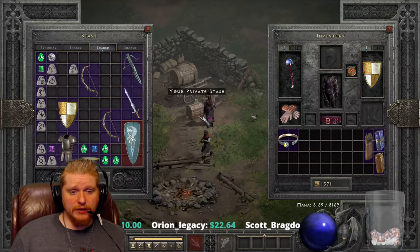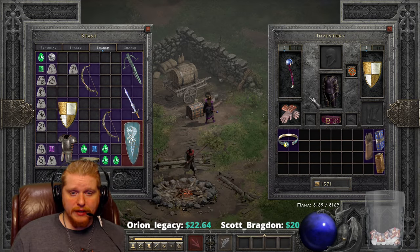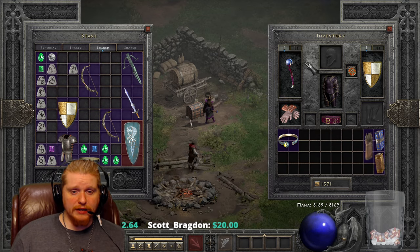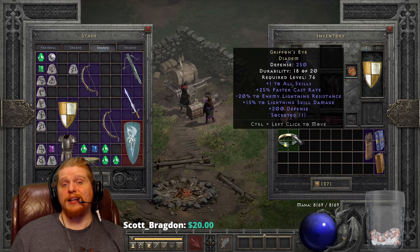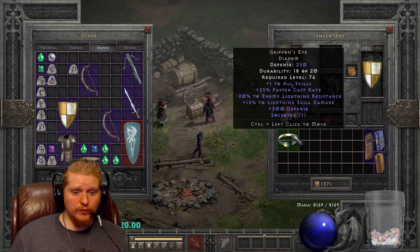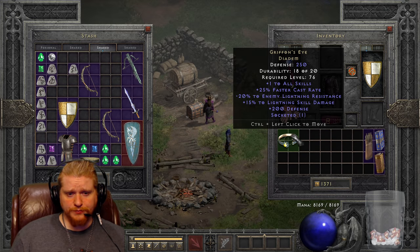So today we're going to be looking at a pretty amazing item, and most of you probably know what this is just by the icon in my inventory, and that is the Griffon's Eye Diadem. So on today's episode of Unique Items, we're going to be talking about this item, what it can be used for, why it's so good, and why people are so excited when they find it.